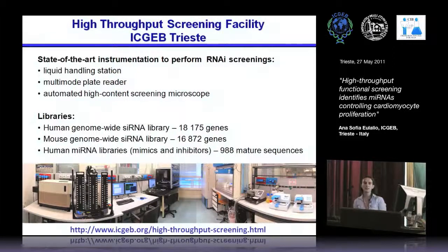So as I've said, we decided to perform a screen of microRNAs trying to enhance cardiomyocyte proliferation, and this was performed in the high-throughput screening facility at ICGEB, which was recently implemented. This facility has state-of-the-art instrumentation to perform RNAi screens and libraries to perform both human genome siRNA screens or mouse genome-wide siRNA screens. And as I will show you, there are also libraries of human microRNAs, both mimics and inhibitors.